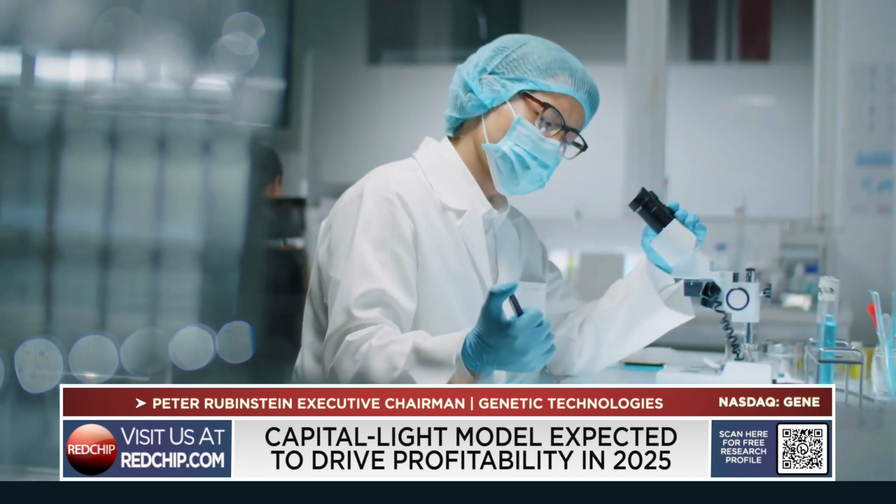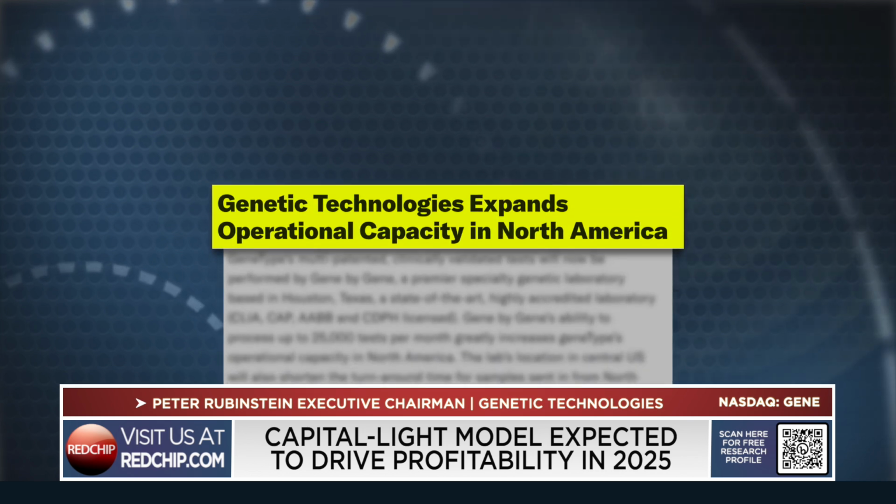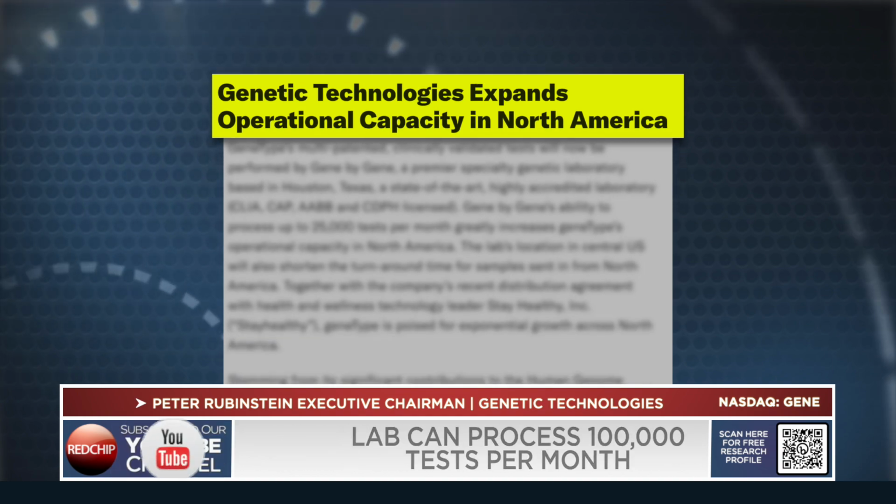We've now outsourced our laboratory activities to a lab in Houston through the Gene by Gene group, and that is a high throughput lab that allows 100,000 tests to be processed each month. So that's a big reduction in cost.